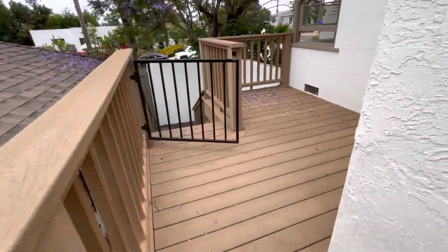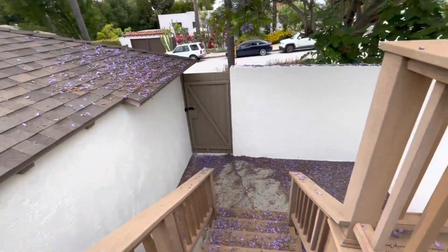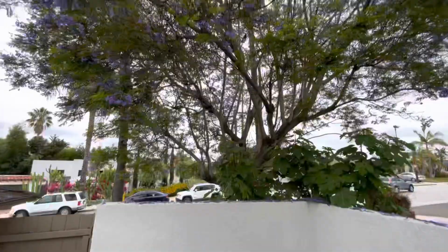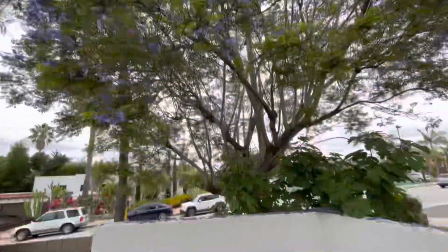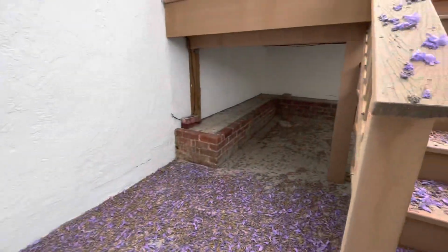Going down this set of stairs takes us over to the garage. Aren't the jacarandas beautiful right now? I want to get a... Look, Max, that could be your room. Just kidding.